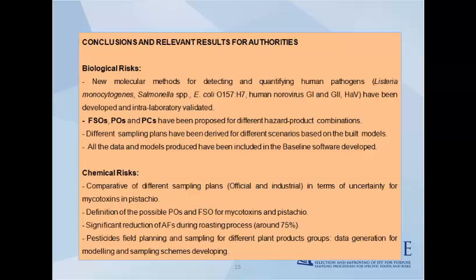For chemical risk, we have studied a comparative of different sampling plans, official and industrial, in terms of uncertainty for mycotoxins in pistachio. We have performed the definition of the possible POs and FSOs for mycotoxins and pistachio. We have proved that there is a significant reduction of aflatoxins during roasting process. And we have studied pesticide field planning and sampling of different plant product groups, data regeneration for modeling and sampling schemes for developing.